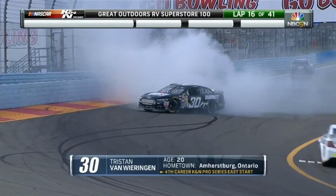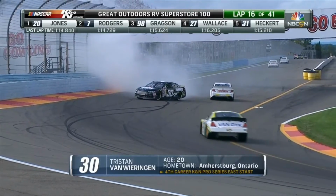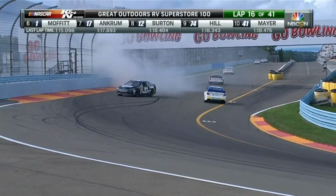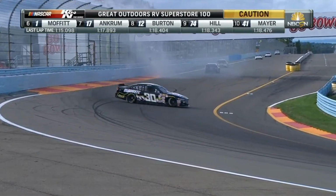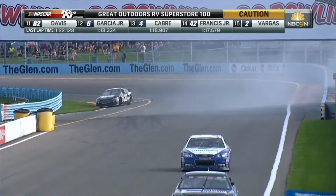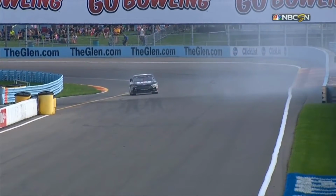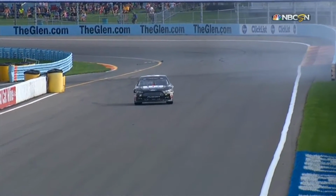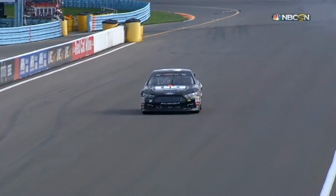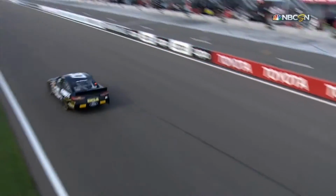Nice move by Garcia. That was an awesome slide and avoidance by Ruben Garcia Jr. Awesome. This is a really precarious position to be in because it's kind of blind. You have spotters up top of the grandstands that will be able to see this, but for the drivers coming around that corner, you can't see till you come around the other side. They waited for a moment, but then decided they better throw the caution here for the spun car of Tristan Van Wieringen. And if you looked at the top of the picture there, you could see the brake hose that had come out of the 30 car. So debris on the track in the final corner, which wasn't good either.